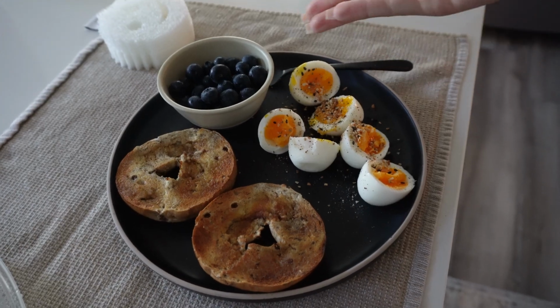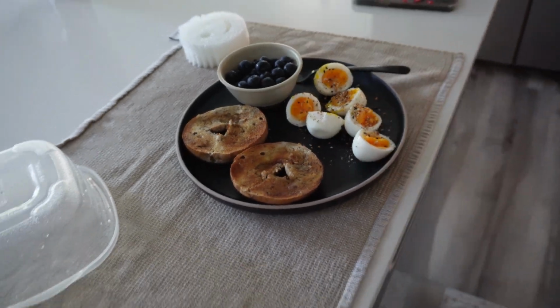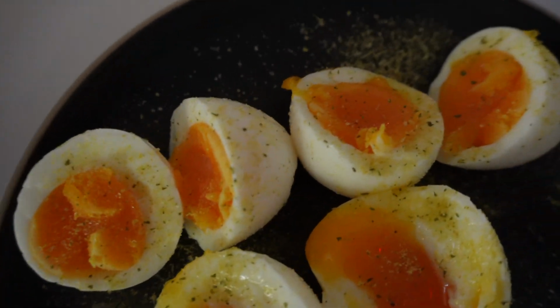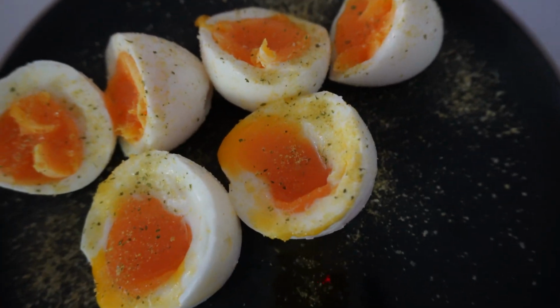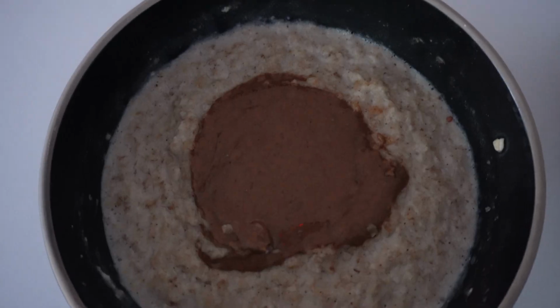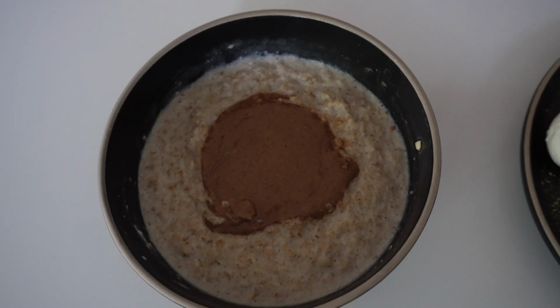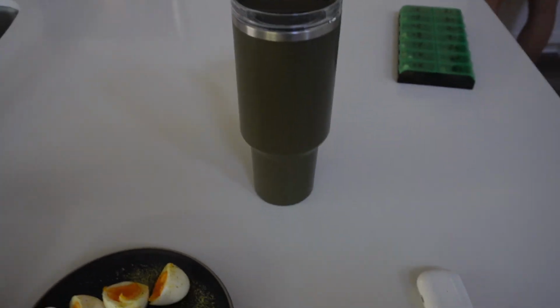Kaylin, what do we got here? Eggs, blueberries, cinnamon bagel, grass-fed butter. All right, these are the eggs. As you can tell, see the small ones? They're like perfect. A little bit runny, but they're cooked. The big guy, definitely don't cook it the way I do it if you have a massive egg, because you're still gonna have runny yolks, but you get the point. So we got 3 eggs, just cut in half, 60 grams of oats, 1 scoop of protein, 20 grams of almond butter with a little bit of salt, nice coffee, water as always.